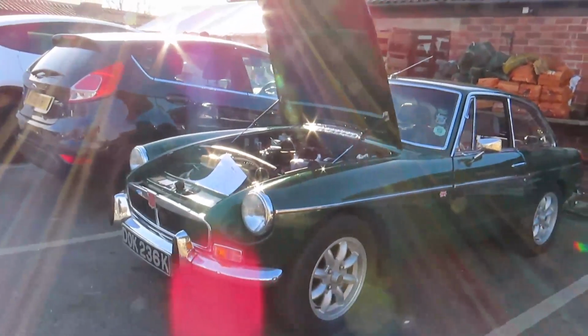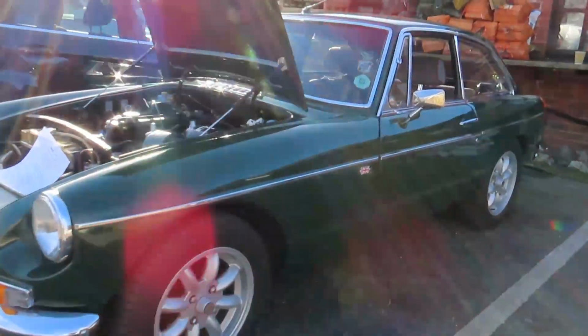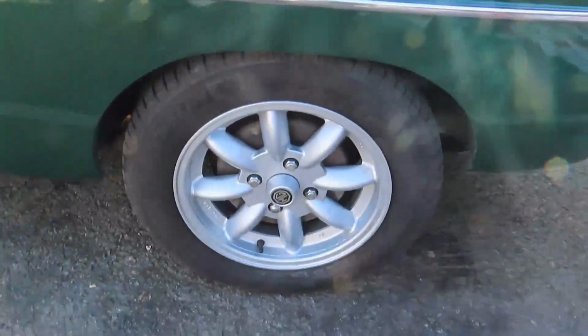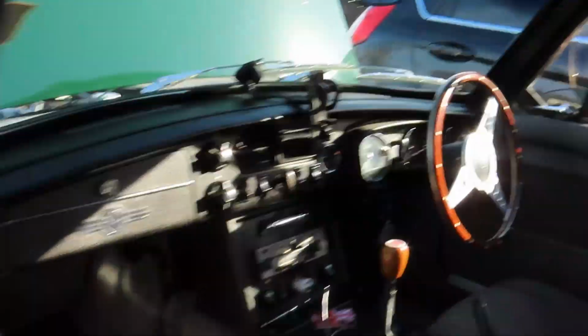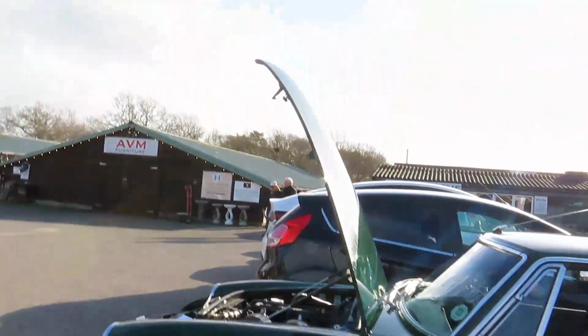Got another lovely old MGB GT. I've seen this at a few shows, and this is an example of a great way to modify an old car. It's got V8 brakes, just like Grandad's. It's got the larger mini lights, just like Grandad's. Lovely interior, but one interesting thing to notice about this car is look how high the bonnet goes now.